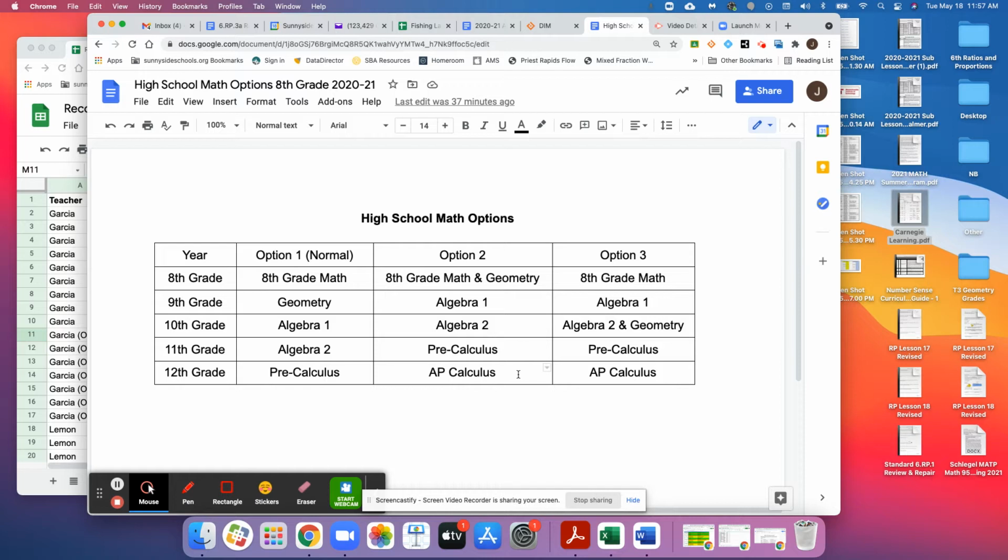What happens in option 2, everyone, is next year in 8th grade, you would take 8th grade math and you would take the high school geometry course at the same time. So you would have two math classes your 8th grade year. Some of you may end up starting the geometry class first trimester, while some other people may end up starting the geometry class second trimester. Geometry is only a 2-trimester course, and so you would only have 2 trimesters taken up by geometry, and you would have an elective for that third trimester, either at the beginning or the end of the school year.